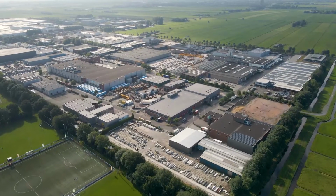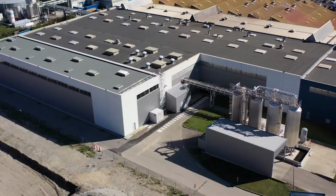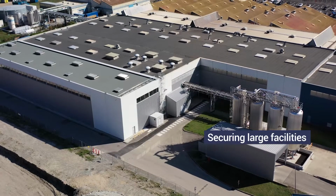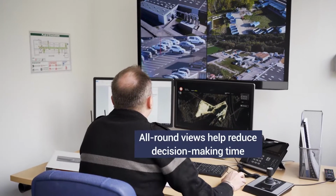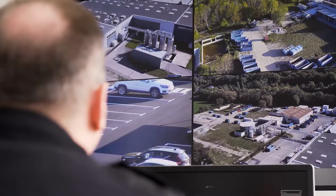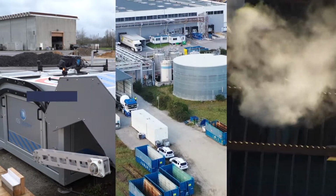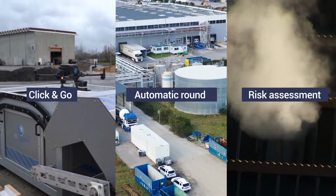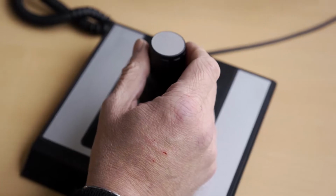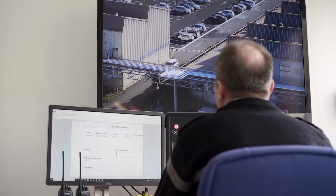For optimal security when facing an emerging threat, ISS SPOTTER Automatic provides an innovative, intuitive and ergonomic solution designed to be easily integrated with your existing surveillance system. With its 3 modular operating modes, click and go, automatic round and automatic risk assessment, it enhances the decision-making process and enables the operator to anticipate critical situations.